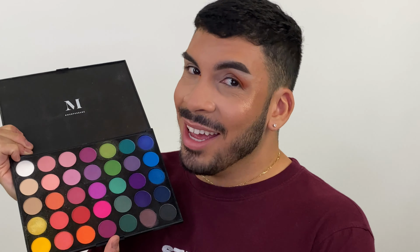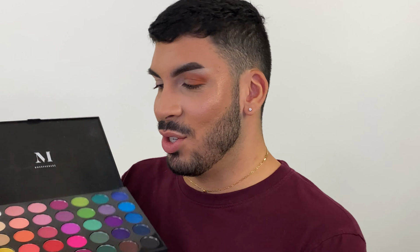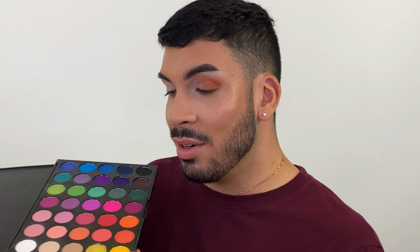All right, before I show you guys this palette, I will say it is discontinued. It was replaced already by another palette that I have, but this is the original rainbow palette, the Morphe 35B. First off, this is a major throwback for me because this was my first ever rainbow palette. Honestly, my first and only before the James palette. And I stopped using it for that reason because I did not want to dig into any more shades and destroy this because I knew they discontinued it. We're still gonna dig into it and we're gonna get in the colorful realm already.